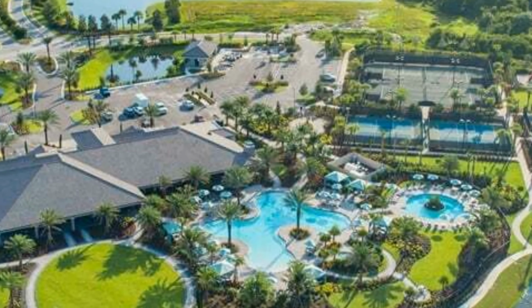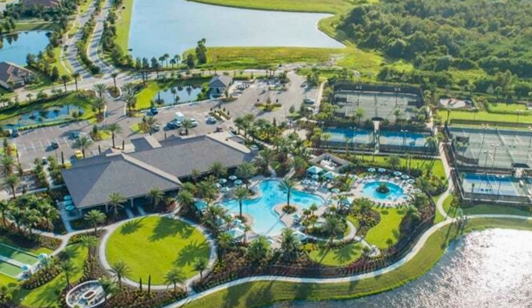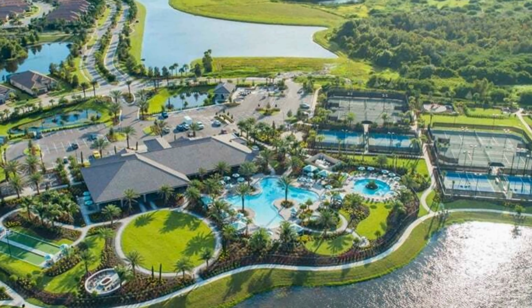And you'll see they have a beautiful pool. This is a bird's eye view of their pool and their courts. Who wouldn't want to go swimming in this amazing pool? It's a great place to spend a day or a weekend. Now, this is the entrance of the clubhouse.